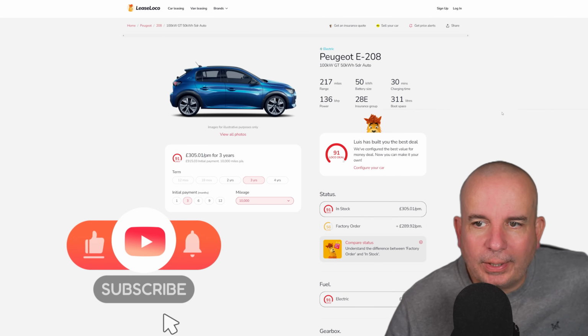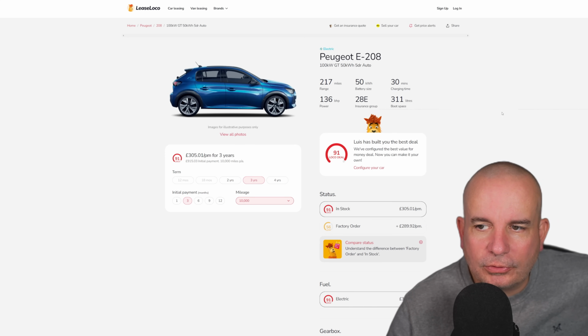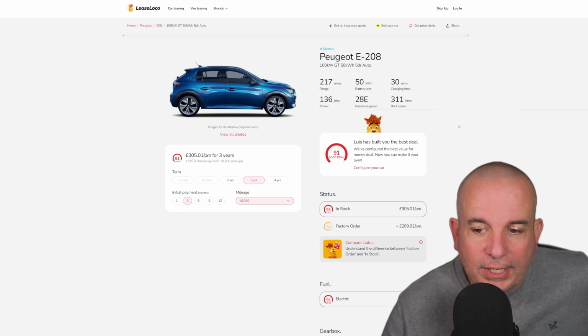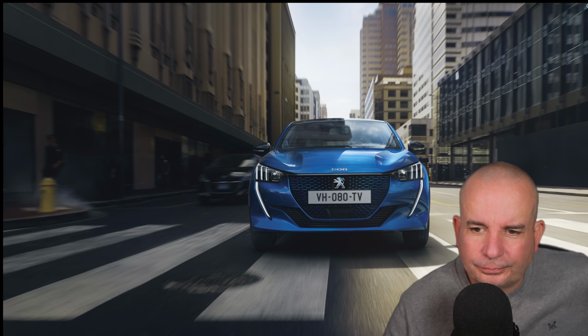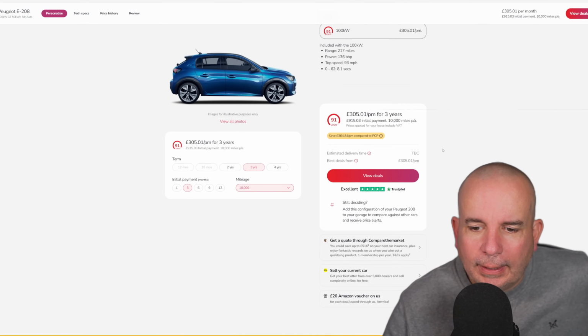Next, we've got the Peugeot E208 100 kilowatt GT, 217 miles of range, 136 horsepower, insurance group 28, 311 litres of boot space, 0 to 62 in 8.1, 915 up front and 305 a month. Lovely looking thing, the 208. Let's have a look at it. Woof. Who'd have thought, eh? A lovely looking little Peugeot.